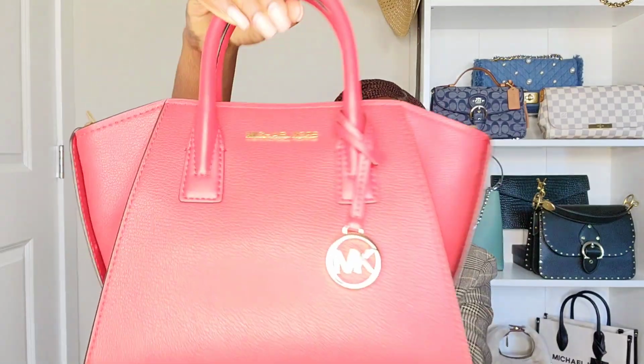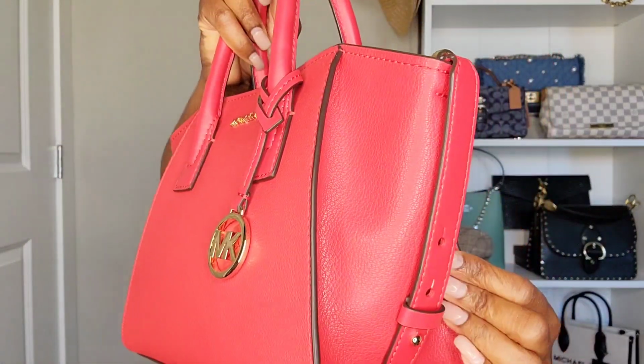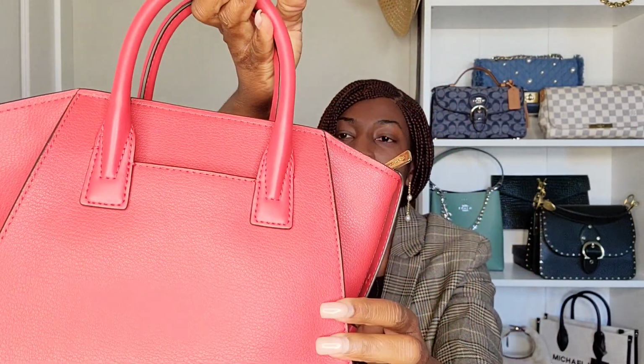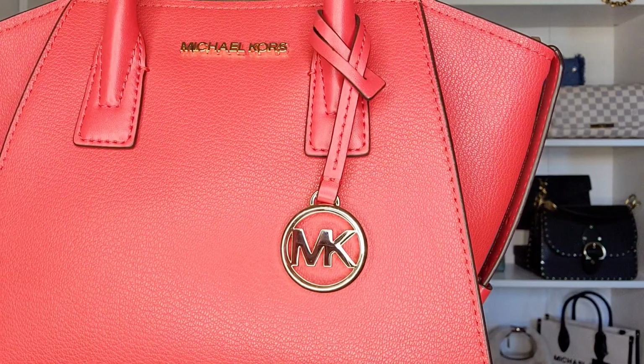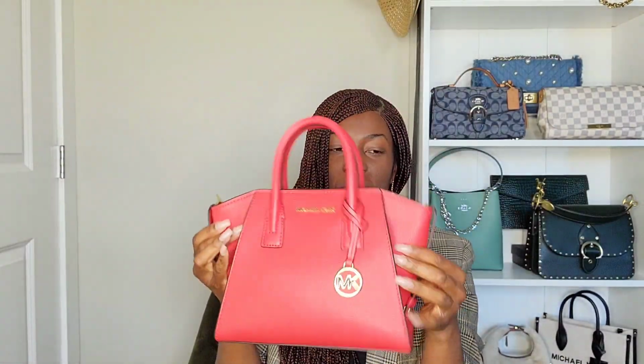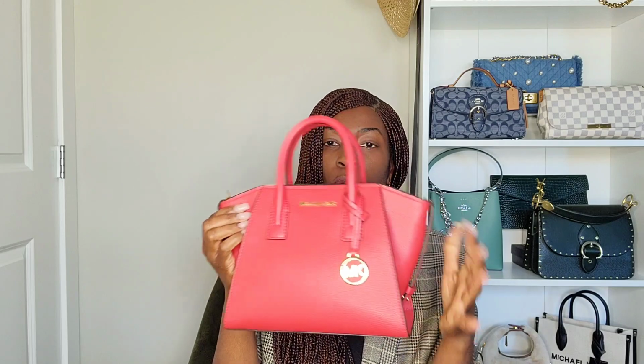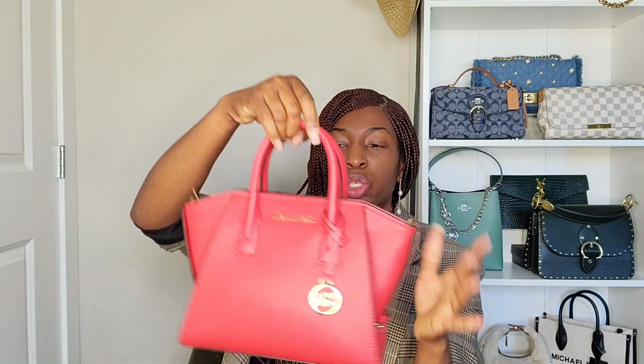It's just that really nice leather. It's not stiff, but it's not too soft at the same time. It has a little graining on it, and that shape, again, the wing, I think this is my favorite type of shape in a handbag. When it is structured and has wings on the side, it is just so beautiful. And then there you have the top handles for easy grab and go with this beautiful Michael Kors emblem in front. I absolutely love this bag.